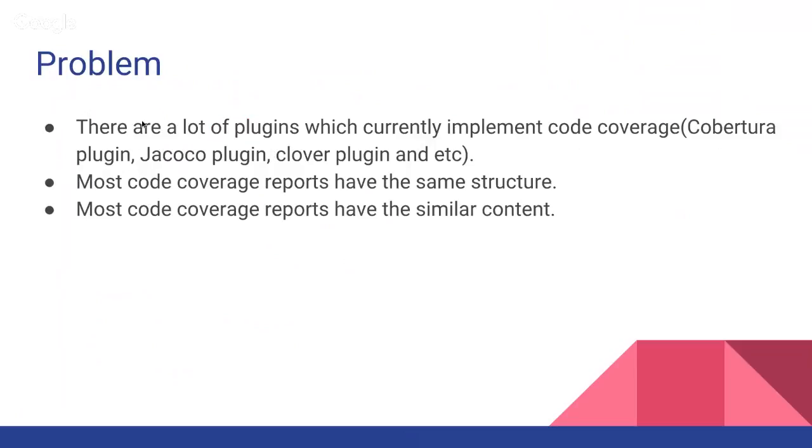So why do we need this project? Why do we need this plugin? I think there are several reasons. First, there are a lot of plugins which currently implement code coverage. For example, we have the Cobertura plugin, we have the JaCoCo plugin, we have the Clover plugin, and so on. We have so many plugins about code coverage now. If there are more code coverage tools, maybe we will need more code coverage plugins. So it is better to have a more generic plugin to integrate them.